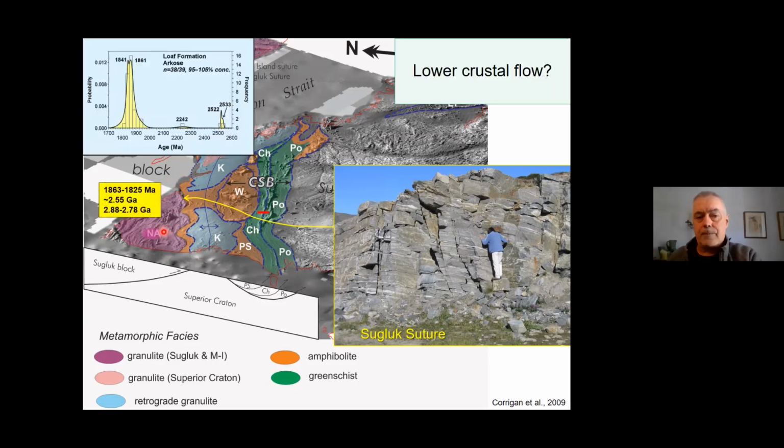So that begs the question, did we have kind of a Himalayan type lower crustal flow occurring here with preferential exhumation of those rocks, of the Sugluk compared to those here? Nothing is similar, and it would necessitate that we have a detachment here somewhere. There's been no detachment mapped so far, so I think it's still an open question what kind of mechanism resulted. Is it just straight exhumation, or is it crustal flow? That's a question to be addressed by future geologists, or people who are going to go there in the future.